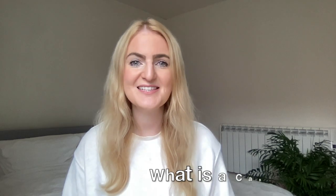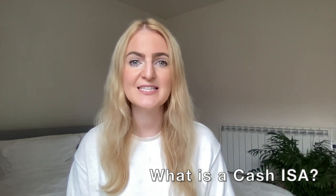Now let's get into it. First of all, what is a cash ISA and why would you consider putting your money into one? So a cash ISA is basically a savings account where you can save your money tax-free. So if you are building up your savings over time, then you should consider a cash ISA because it will allow you to save up to £20,000 per year tax-free.